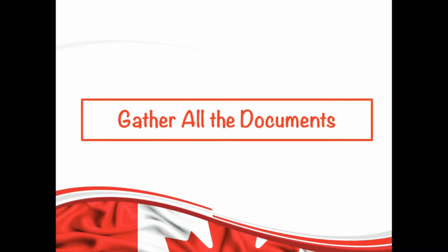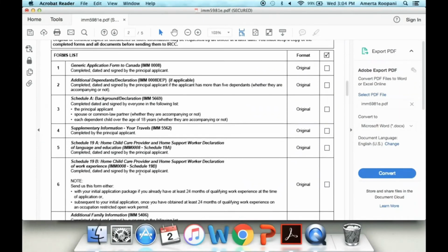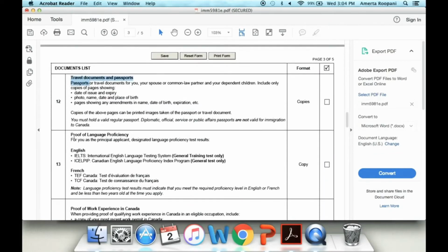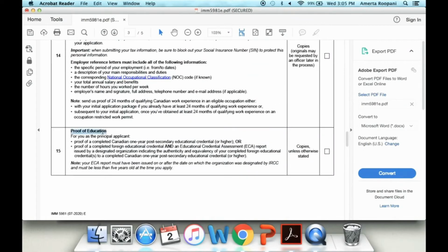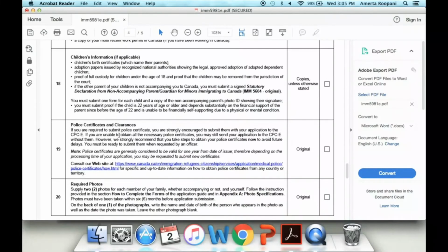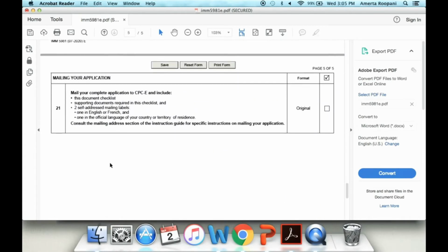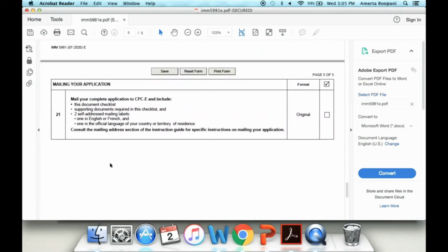Okay, after meeting the requirements, guys, your next step is to gather all the documents, and a detailed document checklist is available on their official website. So just go through it and collect your documents. You are going to need travel documents such as your passport and your language proficiency results, your education documents such as certificates or degree, or diploma, or ECA report, your valid temporary resident status if you are applying within Canada, and then your police clearance certificate, and then photographs and stuff like this.